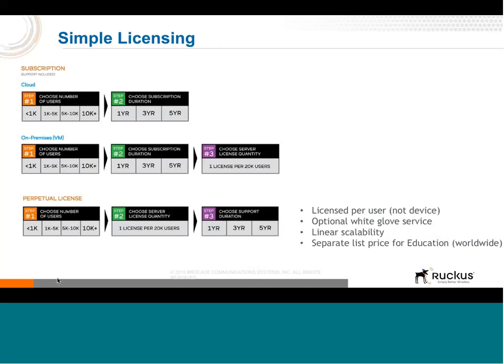From a licensing standpoint, one of the key things to note is that CloudPath is offered as a user-based license. What it really means is we look at a network as a number of users. We don't look at the network as devices. Now, a couple of the reasons why we do that. First thing is when administrators look at the network, they know how many people are walking into the door, but they don't know how many devices each one brings. So it's very hard to make an estimation of how many licenses they really need.